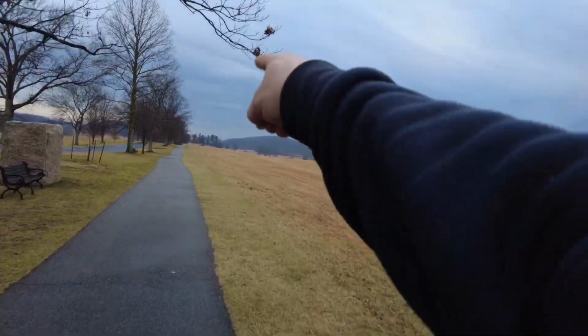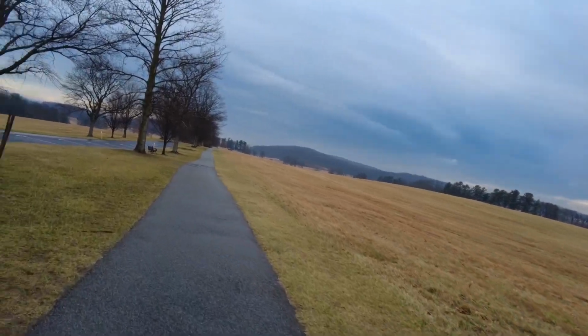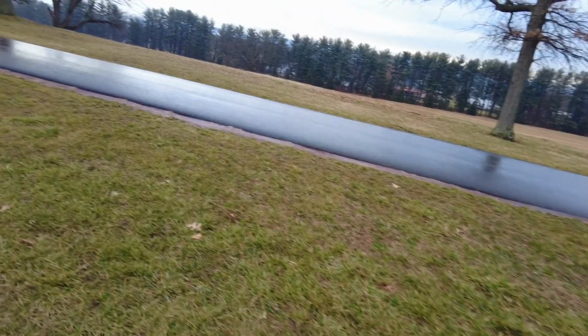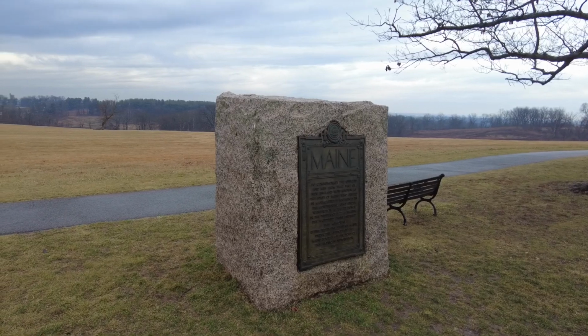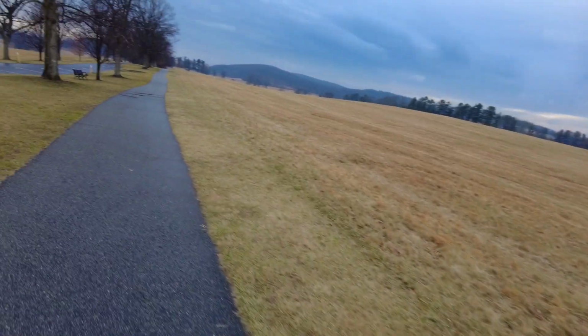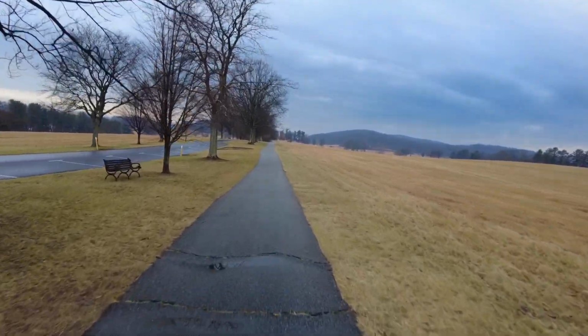That's the closest thing to a mountain that you have. Valley Forge isn't that far from Philly, but that's the closest thing you have to a mountain. What's this for? Maine. Oh, I guess each state did a little tribute to the guys from their colony that camped out here. I get you. I think I'm just going to go up to this arch and work my way back.